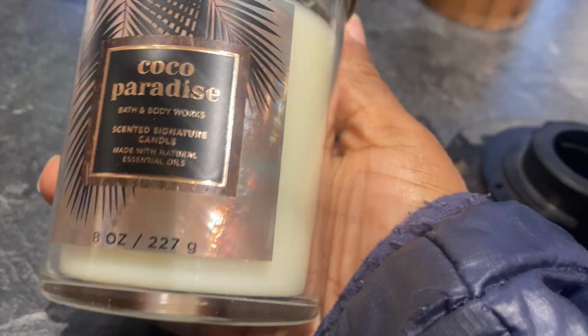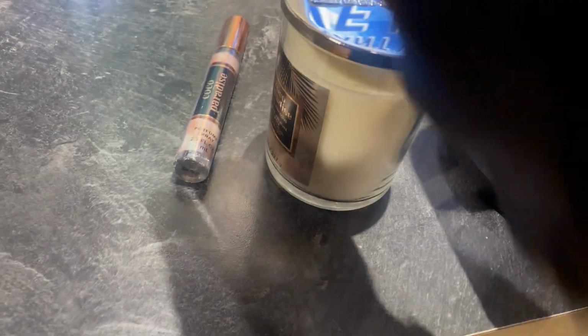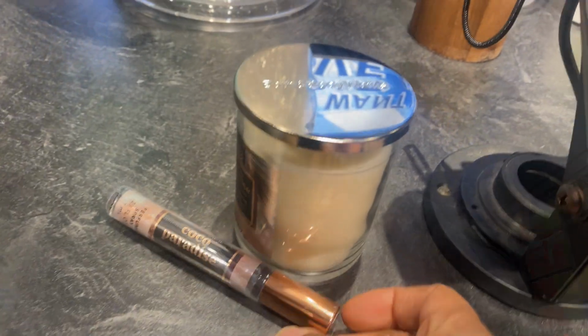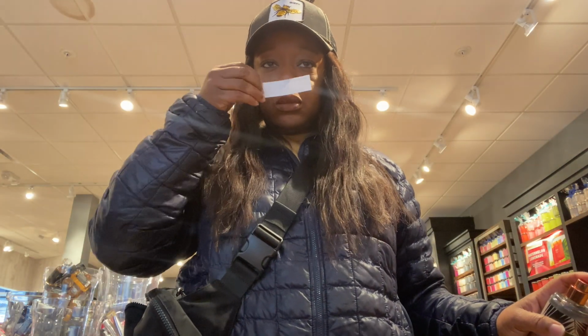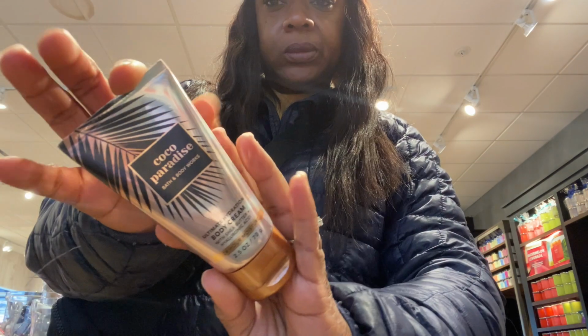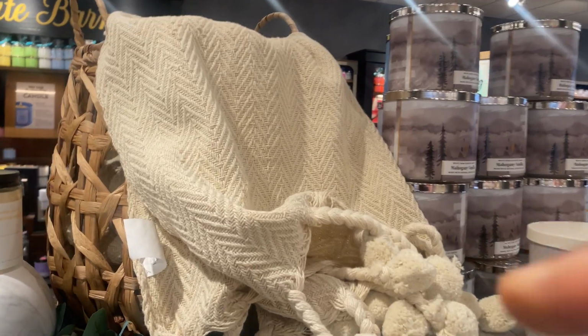This is the preview of COCO Paradise, and they only had a few of the items in: the single wick, the travel size perfume, as well as the mini fine fragrance mist and the mini hand cream, and they only had the full size body fine fragrance mist in the store, just so you could test the scent out. The scent is actually really nice. I really like it. So yeah, I bought a few items.